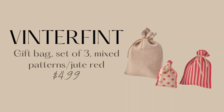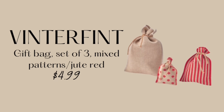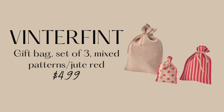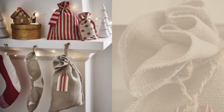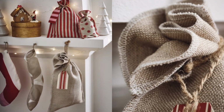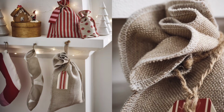The VINTERFINT set of 3 gift bags combines festive red with natural jute patterns, offering a sustainable and stylish way to wrap your holiday gifts. These eco-friendly bags are durable and reusable, making them perfect for wrapping gifts in a way that's both thoughtful and kind to the environment. Each bag has its own unique pattern, bringing a charming, rustic touch to your holiday presents year after year.